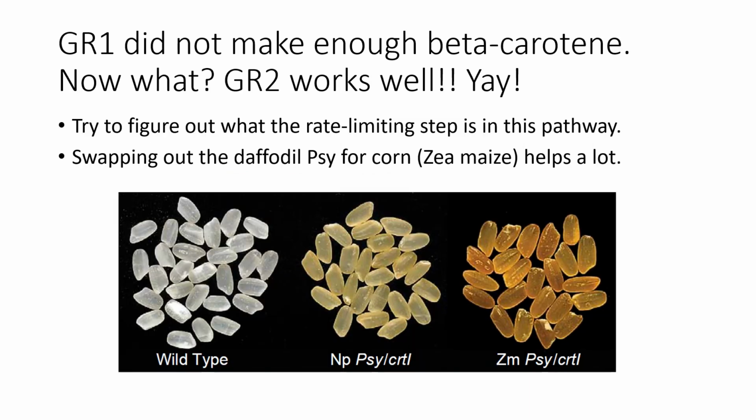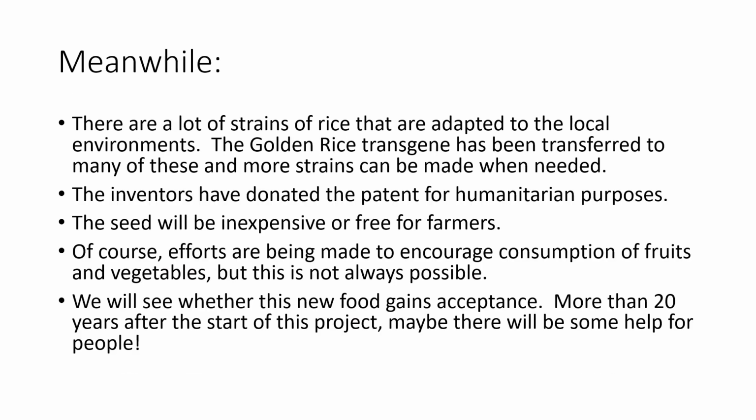Okay, so here's a picture. GR2 works well. The wild type, of course, is white, and then the original one was pale yellow, but the one with the corn version of phytoene synthase is nice and bright with plenty of vitamin A for any useful purpose. So this should be a triumph, and people should be willing to use it.